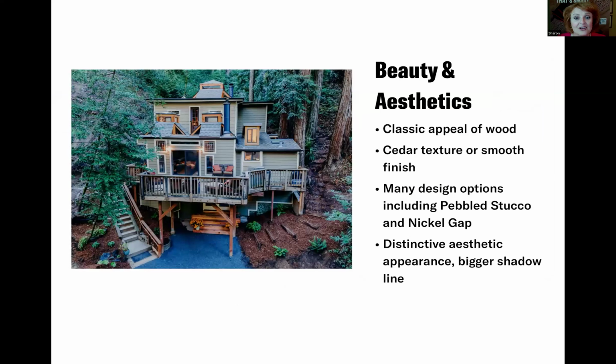Perfect. So, beauty and aesthetics: the classic appeal of wood. What's nice about engineered wood siding is it has true hard edges. Here's a piece of trim, and you can see how nice and crisp that is. Whether you're working on a historical project, an addition to a historical project, or a luxury multifamily project, that gives you a beautiful sight line and hard edge, the beauty of traditional wood without any of the worries. You get that cedar texture, a smooth or brushed smooth texture, with a hand brush finish, and many design options, everything from a stucco panel to nickel gap siding.